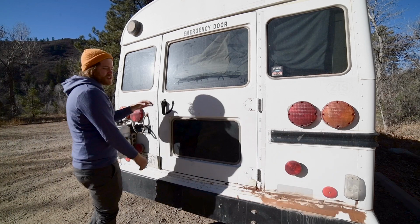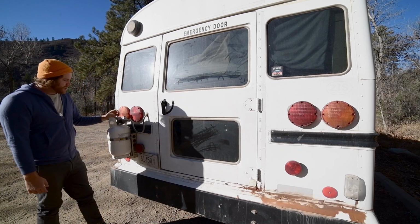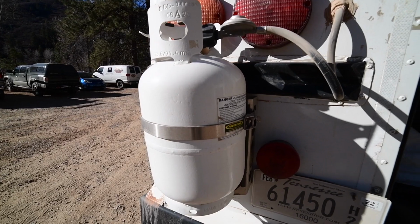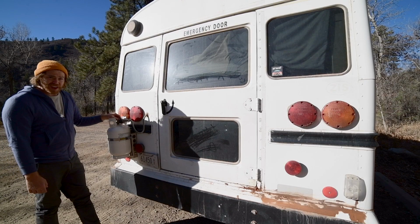All right, so this is the garage. This is my propane tank. It is mounted outside, so if it ever does spring a leak from the valve or whatever, it's outside, not inside, so I won't blow up. Smaller than your normal propane tank, but I've only filled it up once, and I cook every day.